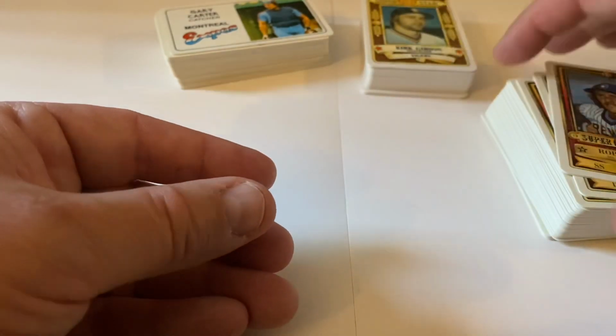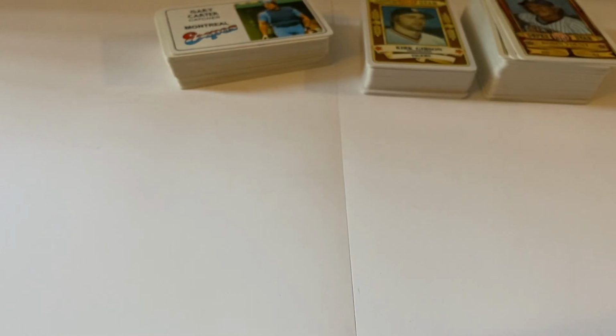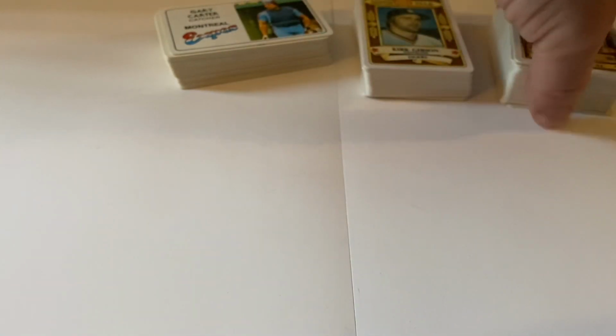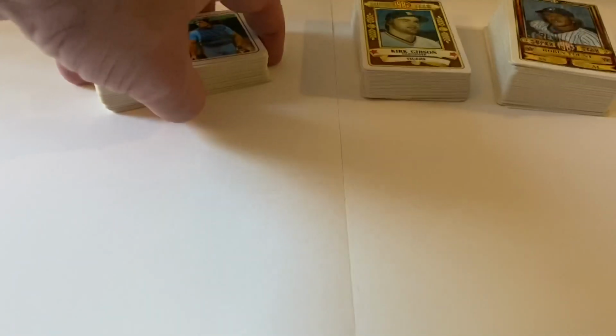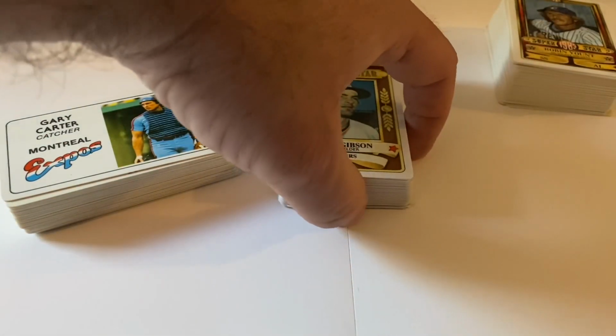I want to double check and make sure that we have the complete set, because I feel like we're missing something. I'll double check the set, because you think you'd see some, and they said it was a complete set, and I could have sworn I looked at the checklist to make sure that it was. Well, I'll double check that.